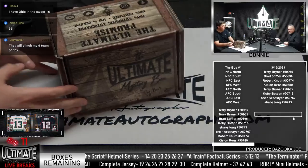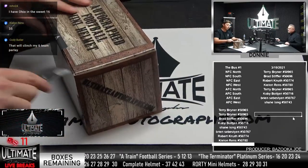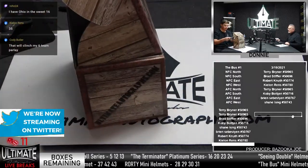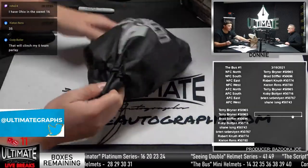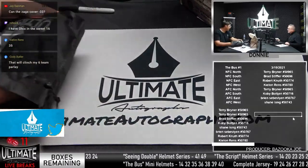All right, guys, here we go. Moving quick. We pre-filled a bunch of boxes, so trying to get through the pre-fills, and we can move towards some live fills, do some doubles and triples, and whatnot. Nice hit right here. Beckett COA. Have some NFL news to talk about as well. We got a big signing today. We'll get right into that. Check this out. How about that?